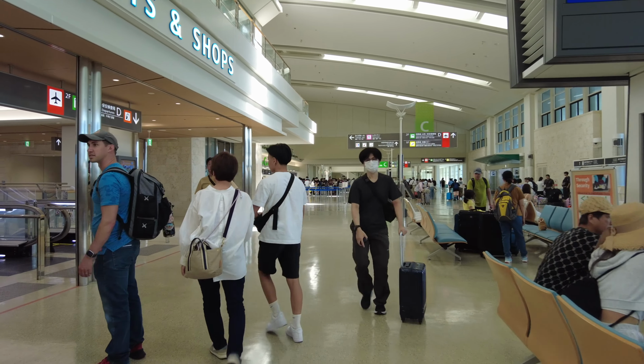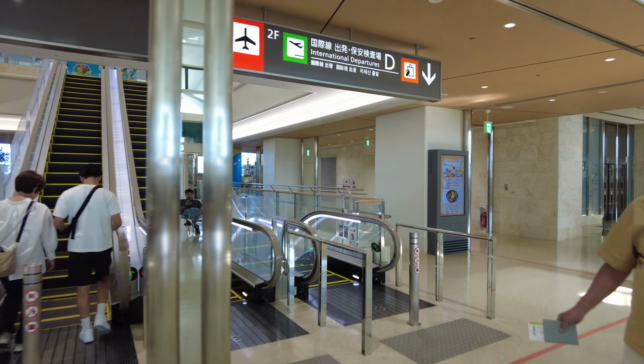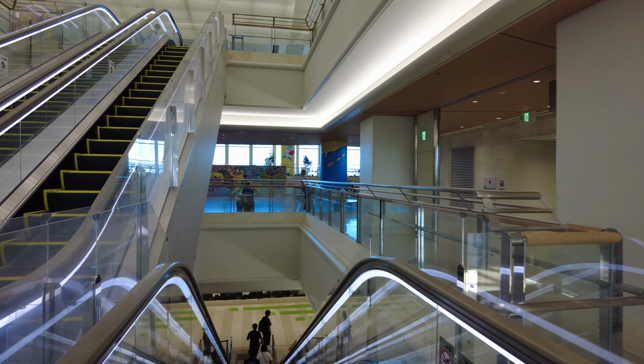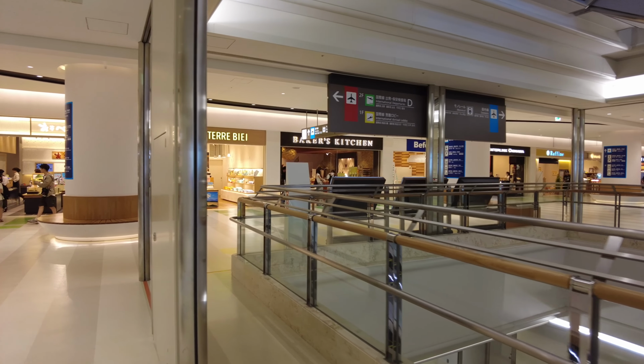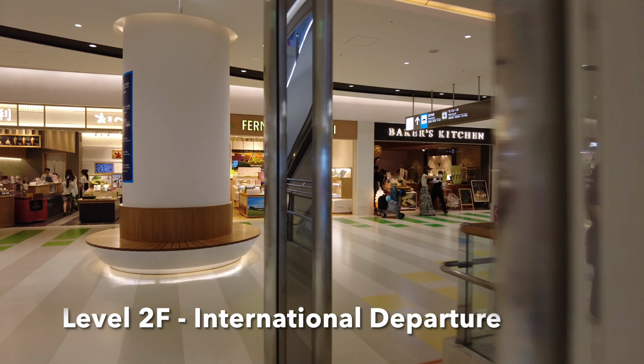So after you've done your check-ins, you go down one level, the second level, and that's where you will actually depart and go through the security, immigration and customs. So this is the route that you will take.